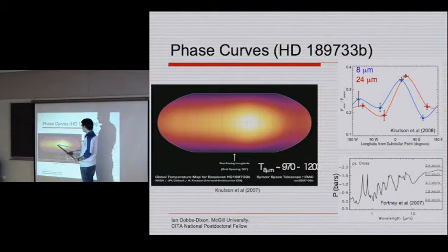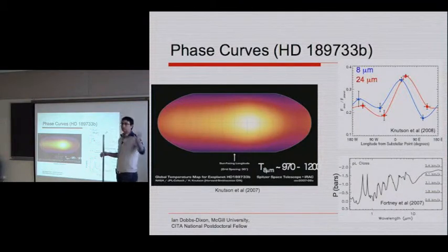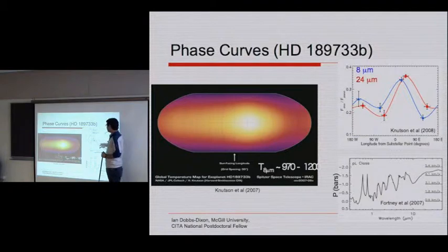And so it appears that this hotspot has been advected downwind to some degree. And this was evident in both the 24 micron and in the 8 micron. In fact, the 24 was advected further over. The second point to note is the location of the minimum in this curve.